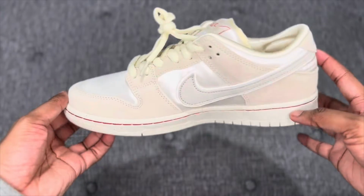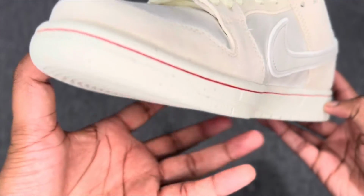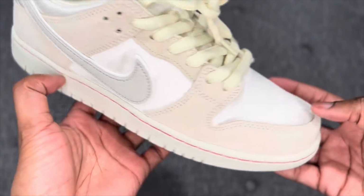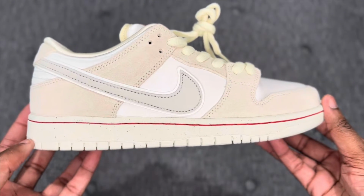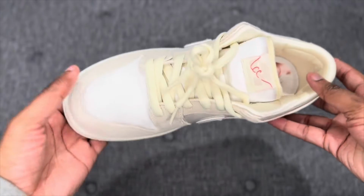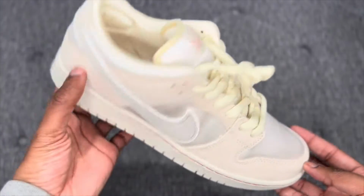But back to the detailing of this shoe, the red thread is also going along this midsole because it has to represent the other foot, which is the burgundy crush. But we're going to talk about the upper. The way they have the suede and the satin together is a beautiful mix, and that's why this coconut milk colorway is the elegant, your classy colorway.